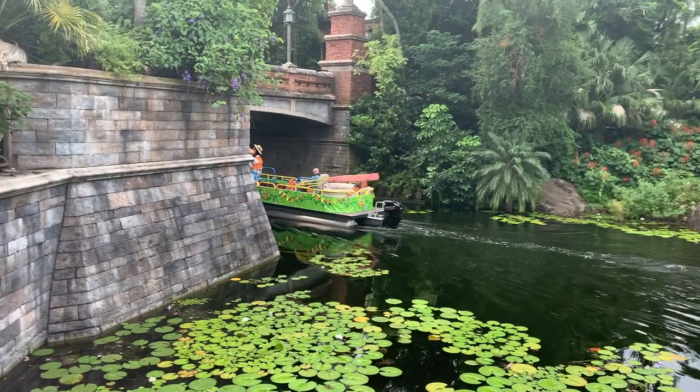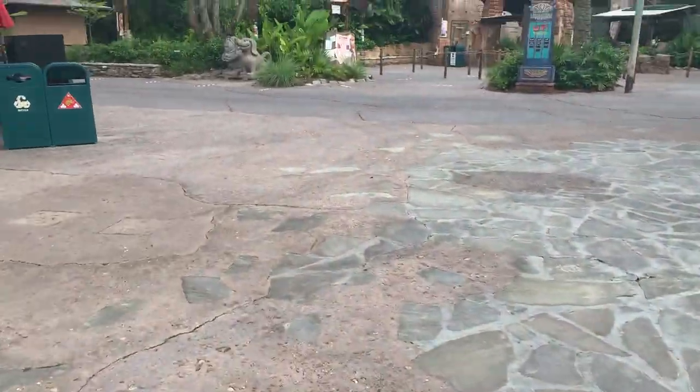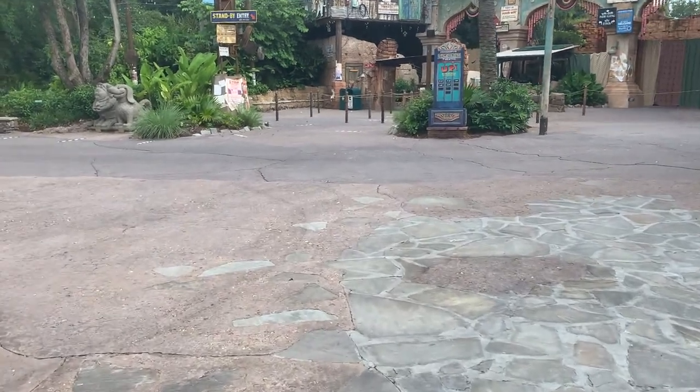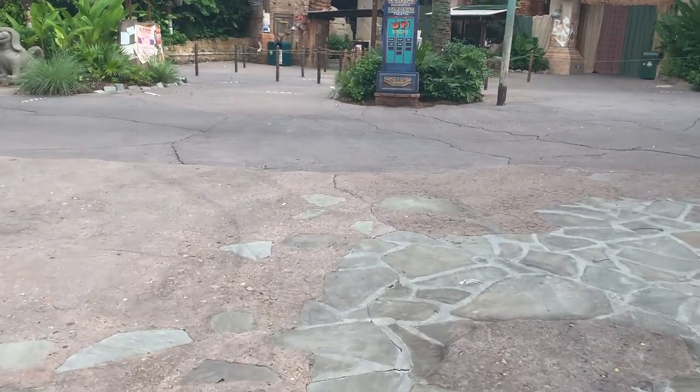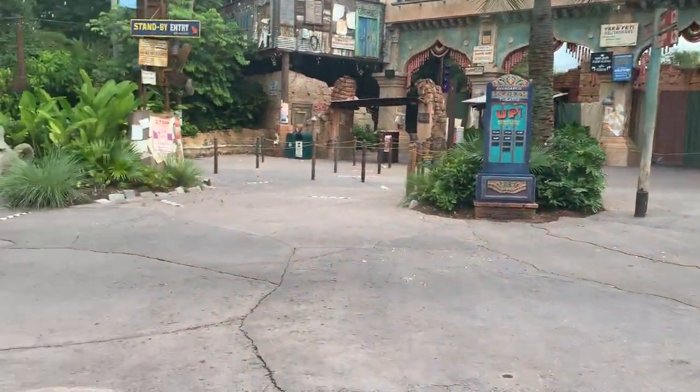Hi Goofy. Okay, that was cool. So yeah, they're doing little cavalcade parades like that. They're at random times because they don't want crowds to form, of course. But yeah, that's how they're doing it.